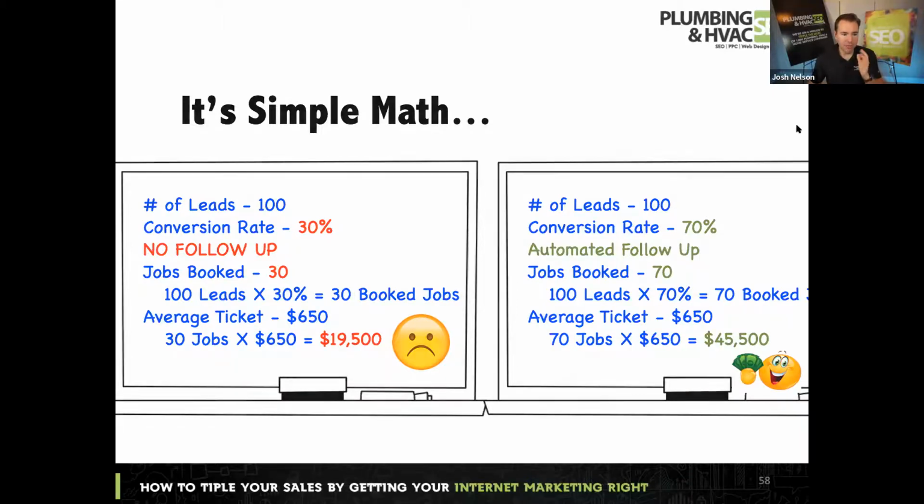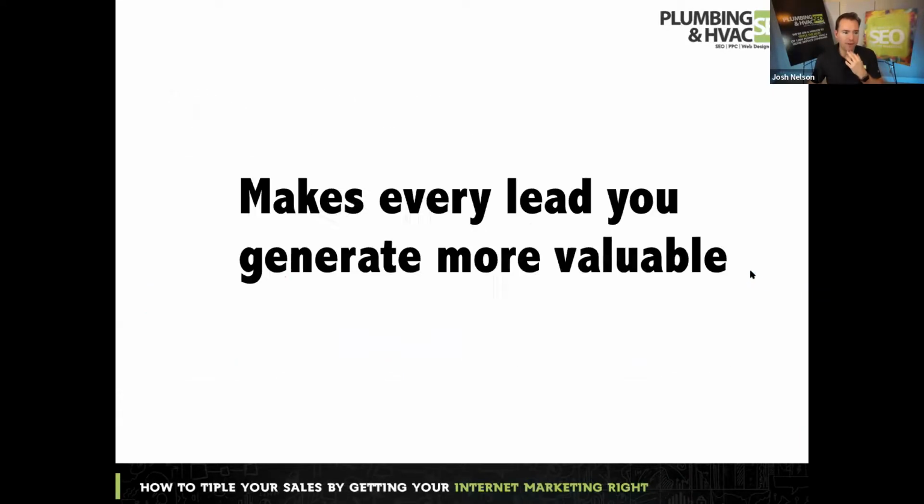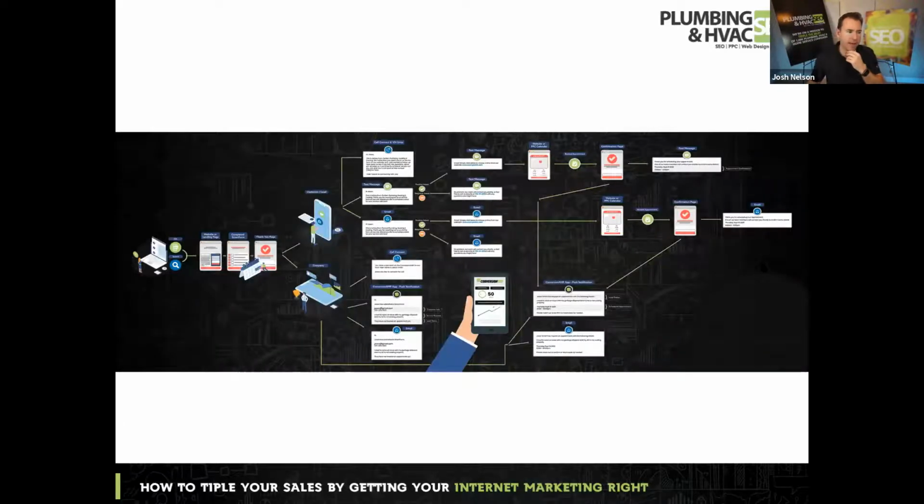So this can really have a huge impact on the results, and it really makes every lead that you generate more valuable, whether it came from your website, whether it came from SEO, whether it came from pay-per-click. And we've developed a really cool mechanism for this. It's a tool called Conversion Amp.